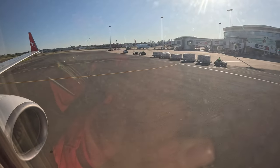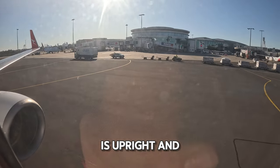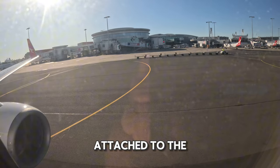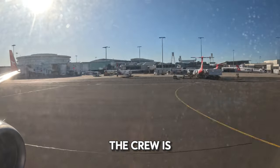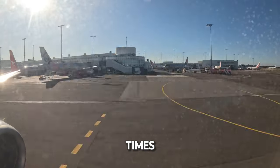Before takeoff, ensure your armrest is down, your seat back is upright, and your tray table is stowed. Unplug any cables attached to the seat in front. And if you missed any of this, it's on your safety card in your seat pocket. The crew is here to look after you, so follow their instructions at all times.